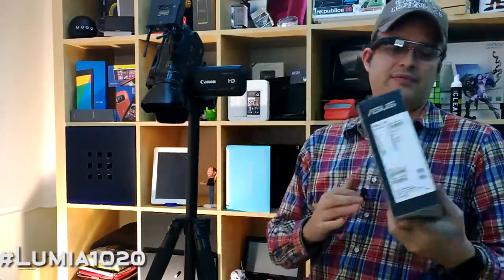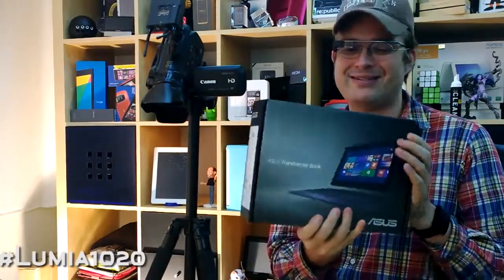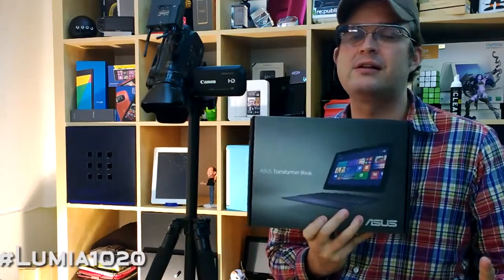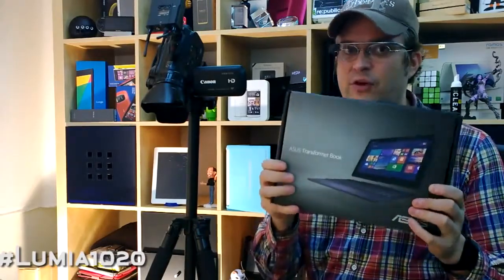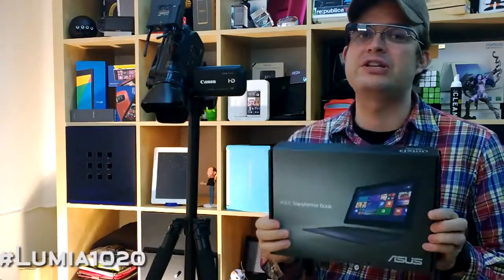Let's go for something new, and this is down here. That's the new ASUS Transformer Book T100T. This is the evolution of the netbook, the evolution of the Transformer Pad. It's one of the latest Intel Bay Trail SoCs, and it comes with Windows 8.1. Starts at $349. We are going to unbox it. We're going to tell you everything you need to know about it.